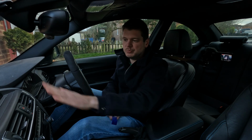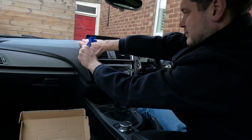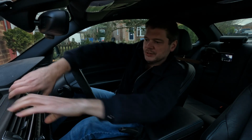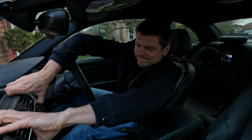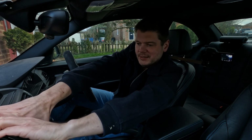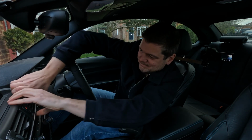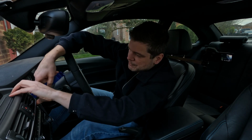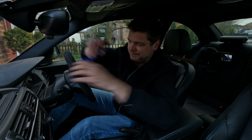So I'm going to start with removing this top vent section. Actually, you can probably take it off without using any tools, simply by pulling. Yeah, I think I'm right. I think it's just the bottom which needs a bit of help.